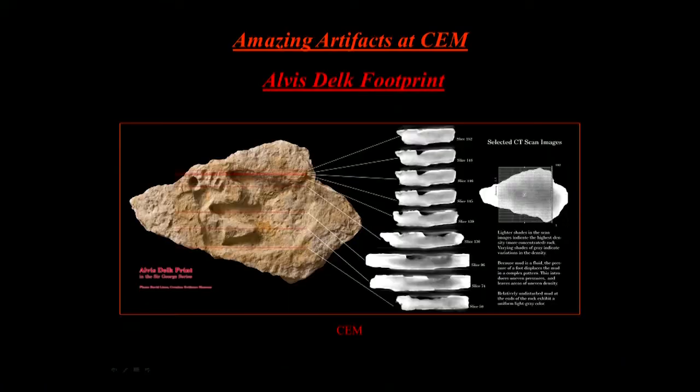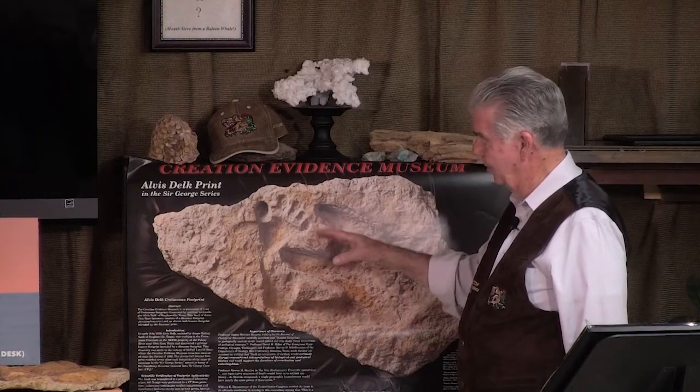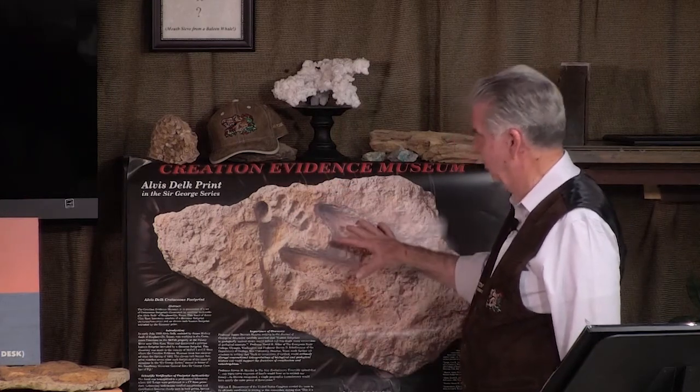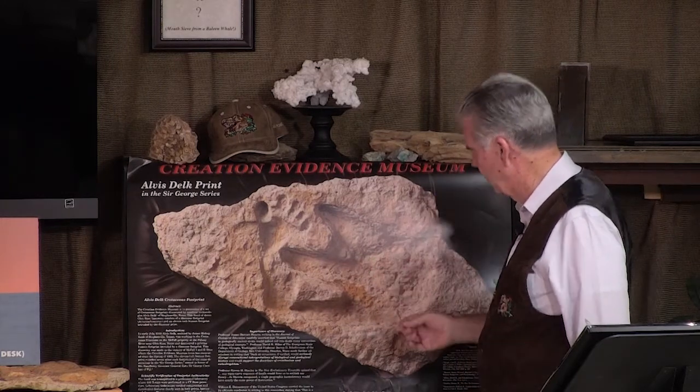It is the Delk footprint. Here is a full life-size replication of it in high definition. David Lyons, who's behind that door in the AV room, took this photograph. If you know what to look for, it is incredibly important.